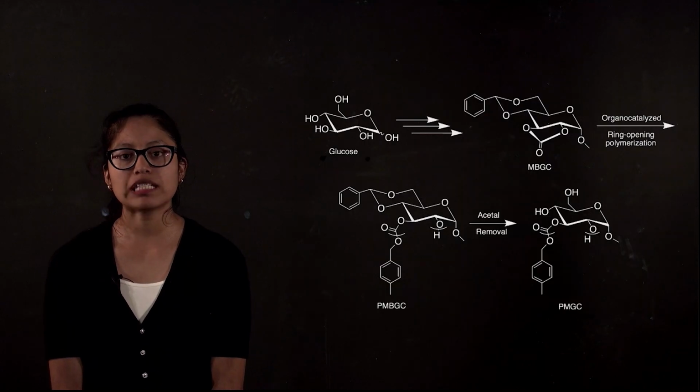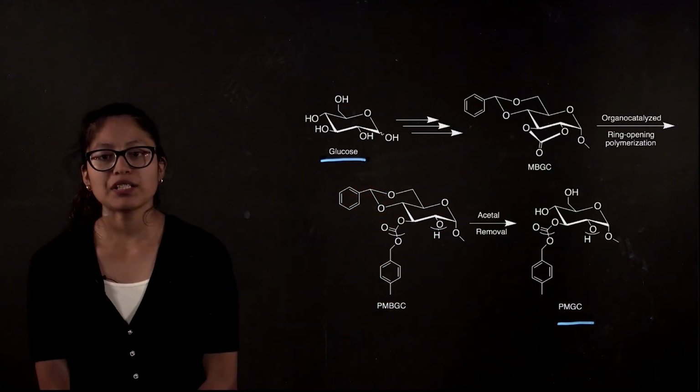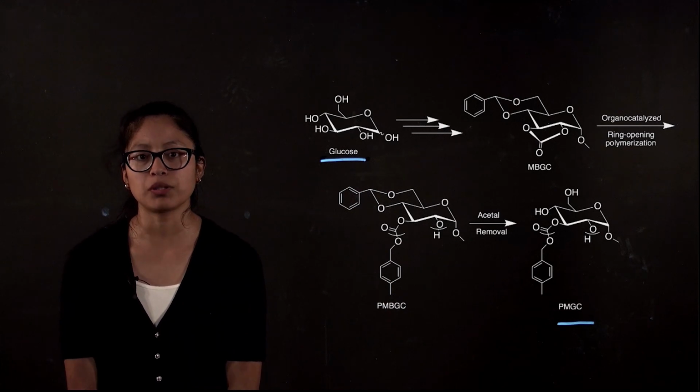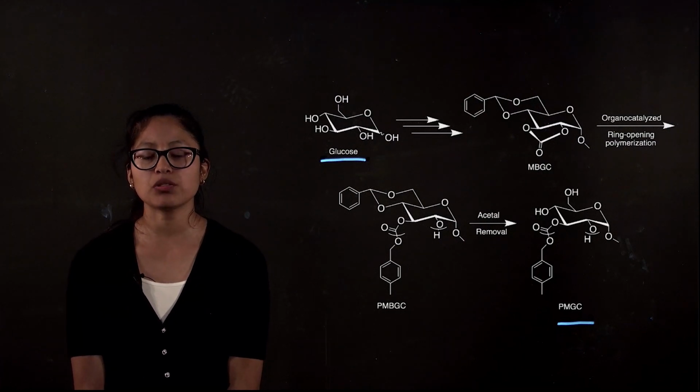My project's goal is to synthesize this degradable polymer from glucose and incorporate it into the high internal phase emulsion to create a porous polymer for the purpose of water uptake and pollutant sequestering. We hope for these porous polymeric materials to behave as superabsorbent and tough hydrogels while also being recyclable to tackle these global water resource challenges.